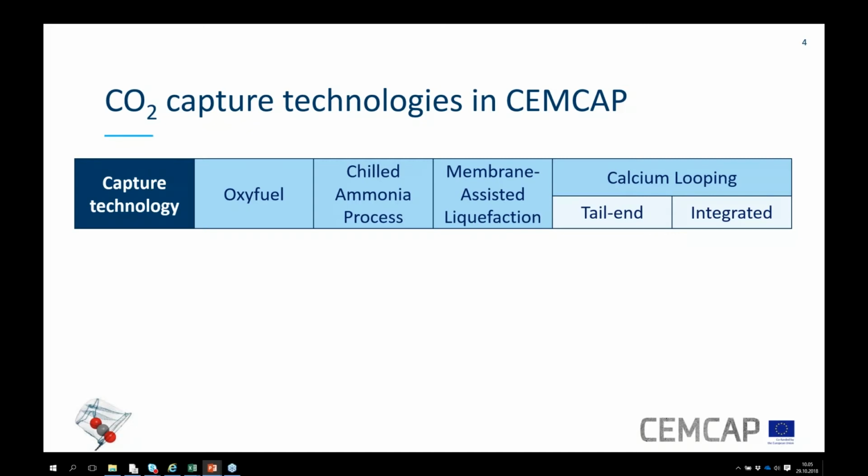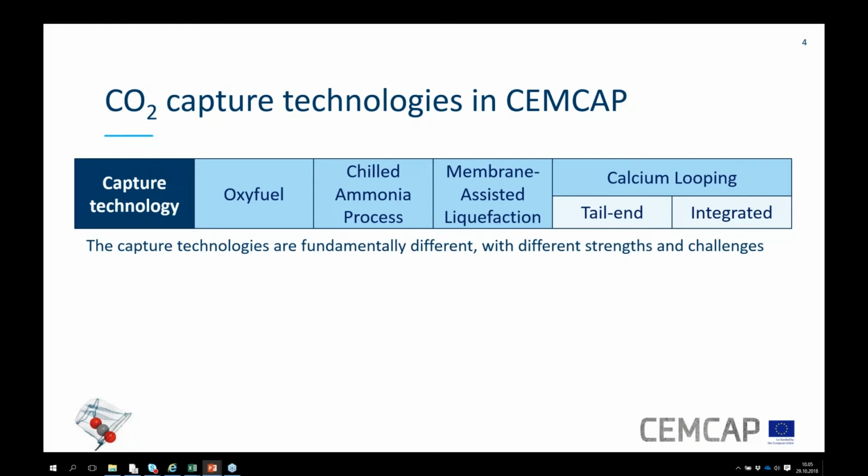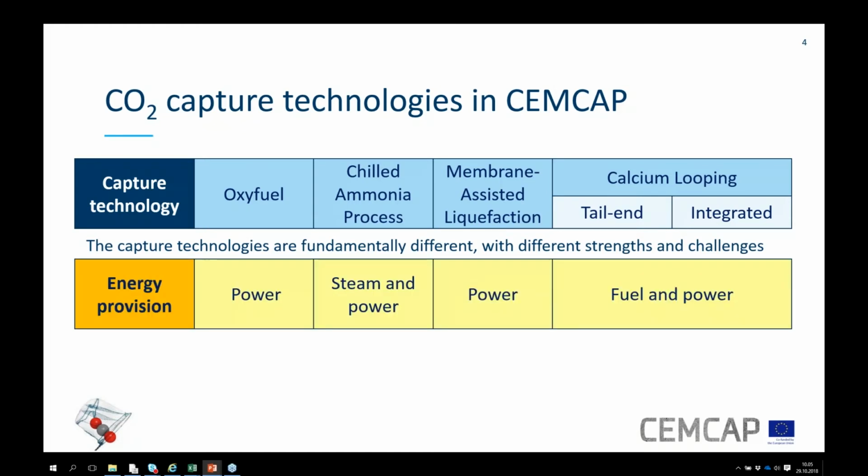What's very important is that we have fundamentally different capture technologies in CEMCAP that have different angles to approach this problem. How do we separate CO2 from the cement production? They have different strengths and they have different challenges. As an example, we can look at the energy provision. Oxyfuel consumes power for the air separation unit and for the CO2 processing.